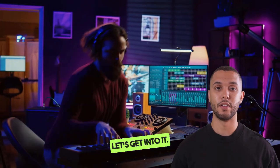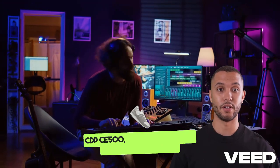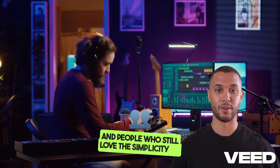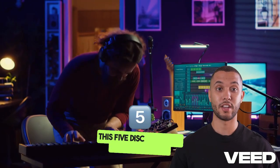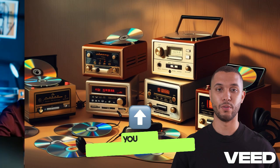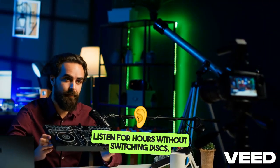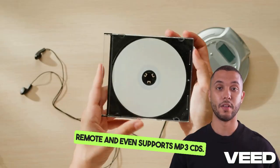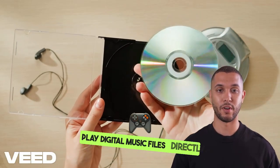Let's get into it. Starting off at number 5 is the Sony CDP-CE500, a fantastic choice for casual listeners and people who still love the simplicity of a traditional multi-disc player. This 5-disc carousel CD changer lets you load up your favorite albums and listen for hours without switching discs. It's got a clean design, an intuitive remote, and even supports MP3 CDs. Plus, the USB port lets you play digital music files directly.